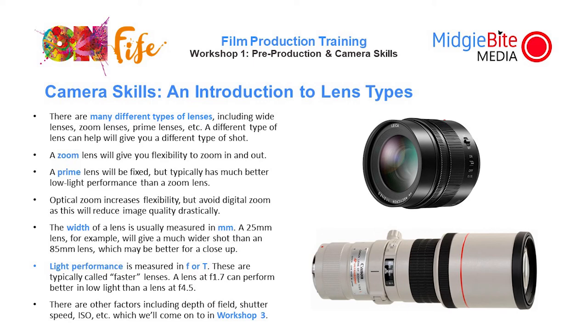The width of a lens is usually measured in millimeters. So I'll get a wider shot from the 25 than I will from the 35. The smaller the number, the wider the shot, which again might seem counterintuitive. So small number is wide, large number is kind of narrow, and it's usually measured in millimeters.